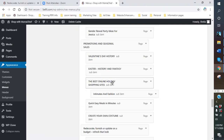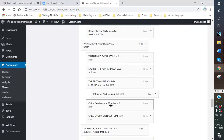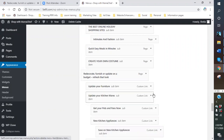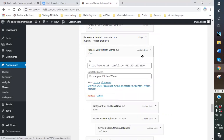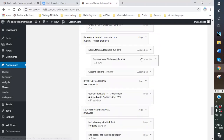I don't know why quick and easy meals is up underneath seasonal and promotional. That's not where it's supposed to be. So like these custom links, I'm just going to take those out, and I'll come back later and create a section where I can put these back in my category menu, and they can just click on the link from there.